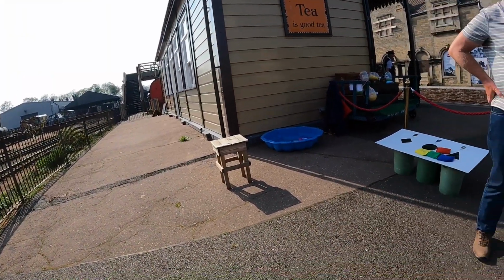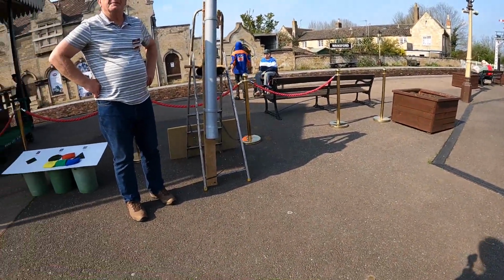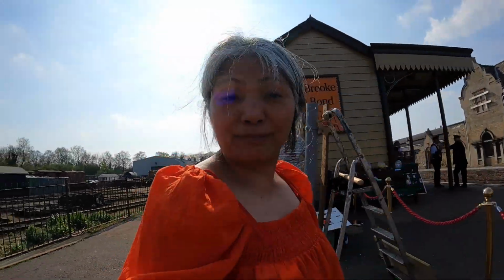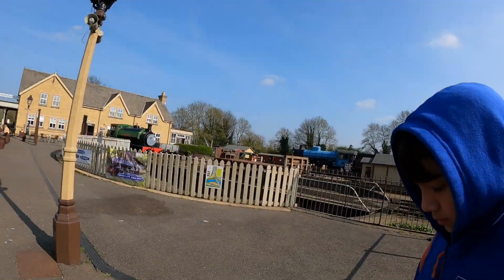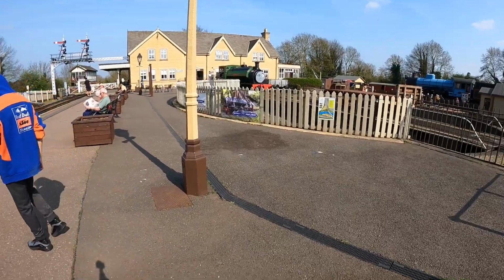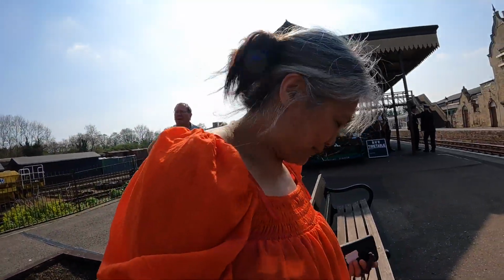Have you been around on the miniature railway? Oh yeah, we did. We filmed it as well. Thank you so much. You're welcome. It's a family day out, so if you guys can come here, everyone is helpful. Canteen or the tea shop. The cafe is really good. The staff are helpful as well. All in all, it's a good day out.